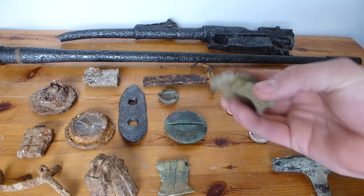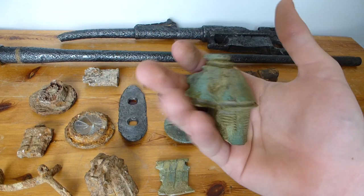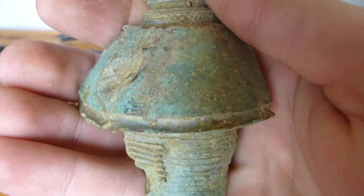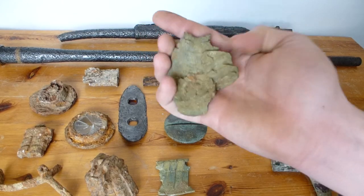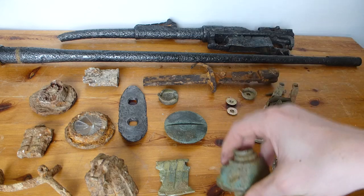So next is something that was also in the video, and it's part of a fuse, and it's a number 106 fuse, which it does say there. Don't know whether the camera can pick it up, but it does say 106, and it's just a very nice piece. You never usually find fuses like this, so quite happy with that.